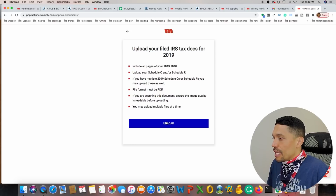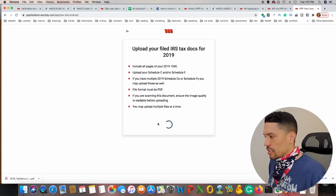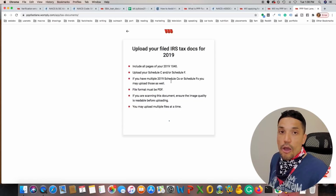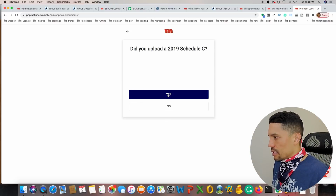File format must be PDF. If you are scanning this document, ensure the image quality is readable before uploading. You may upload multiple files at a time. I'll be right back. Upload it, including 1040, Schedule C, and everything else. Important: if you did not include the correct tax documents, your application will be delayed. So I uploaded it again just to be safe. Click next. Yes, I did.